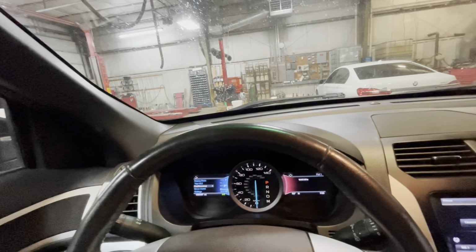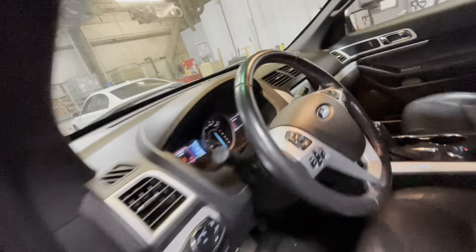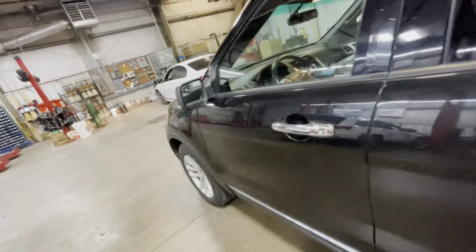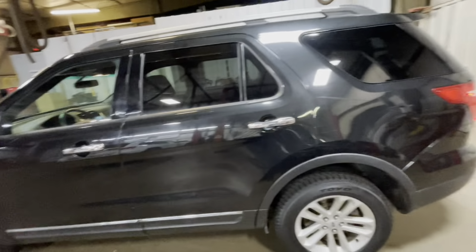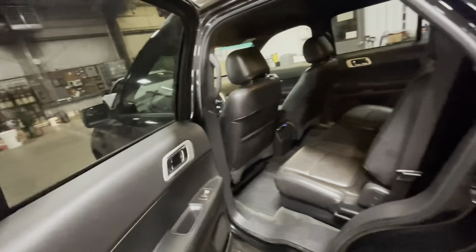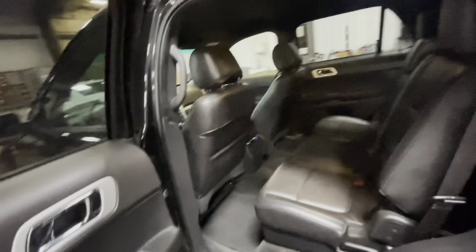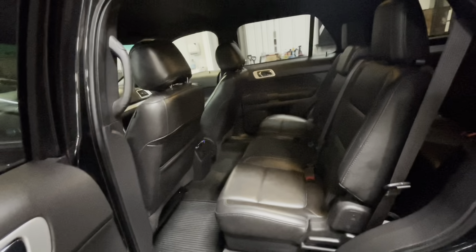All right, so from here we will climb into the rear seating area and check that out. Now, as you guys can tell, this vehicle is currently running. It is a very nice and smooth running engine. And then right here we've got the rear door and then the rear seating area. So plenty of leg room. Let's climb inside.